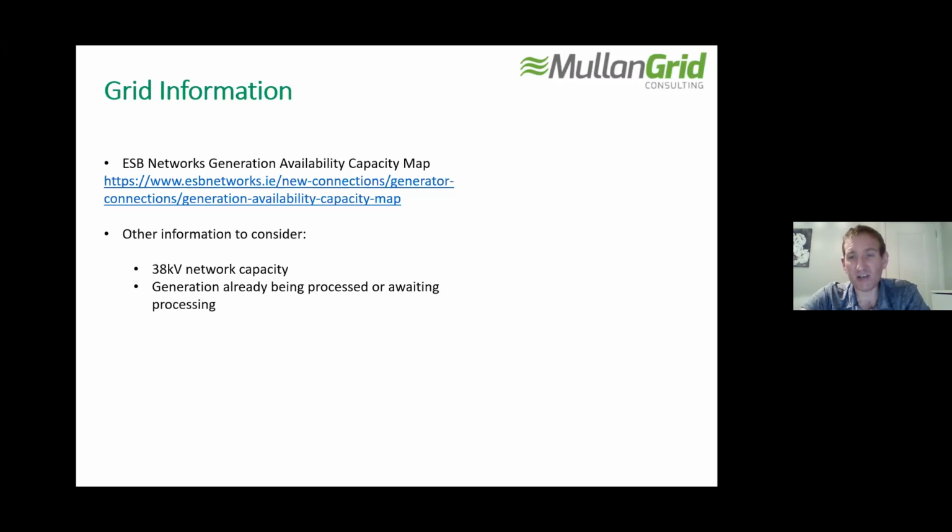But as well as considering just the transformers, hopefully ESB will expand this heat map service, so that they'll also look at not just the transformers and substations, but also the 38 kV capacity, and maybe get more information on the location of generation.